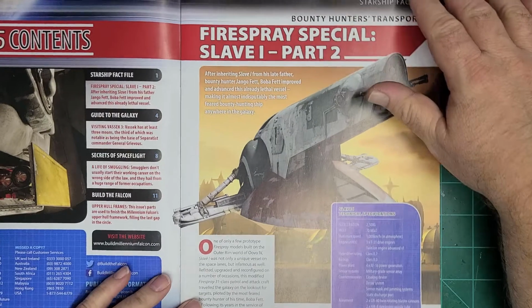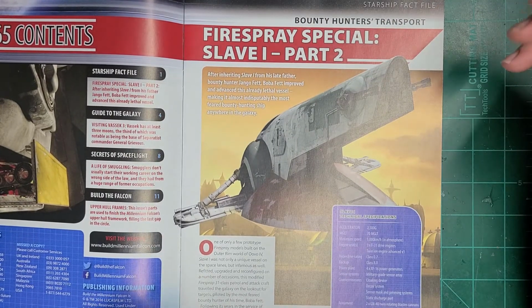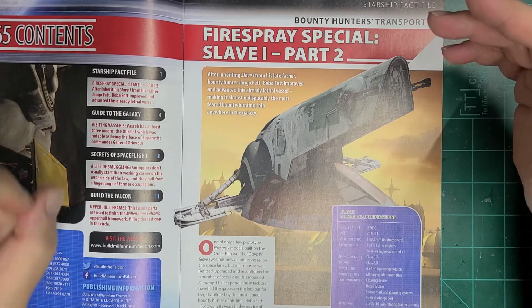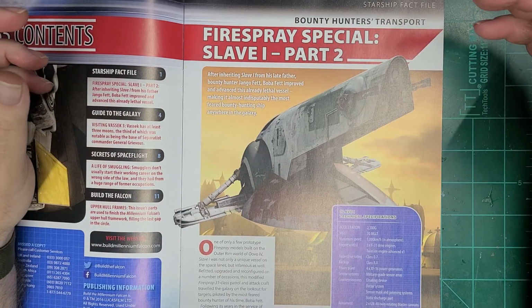First part is the Firespray Special, Slave 1, Part 2. I don't recall Part 1. I think I mentioned this before. Maybe there was, but let's go ahead and go through this.